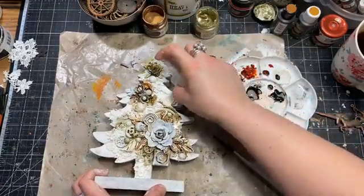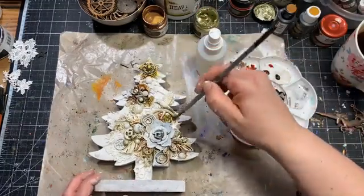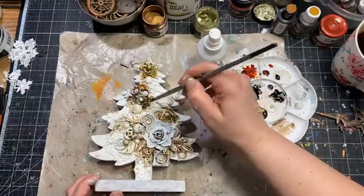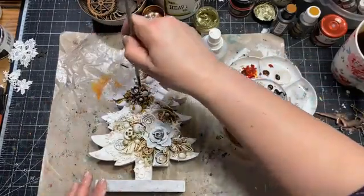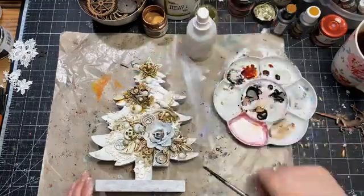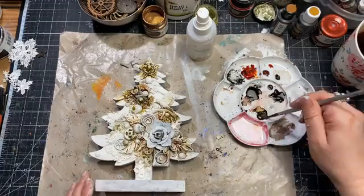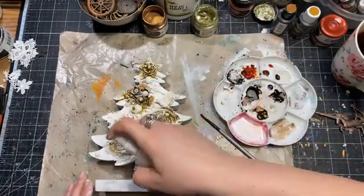Let's put it here on the top. It's getting this golden tone inside. So you can this way sample all of the colors from liquid acrylics. I do it intentionally so you can pick your favorites as well. So let's do a bit of this ochre here as well, so you can see what is the difference between them.